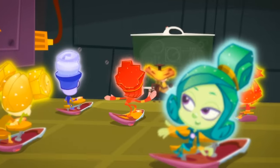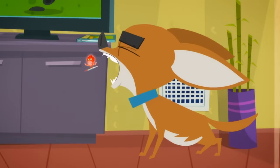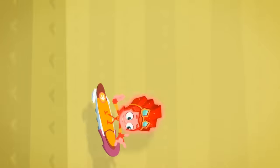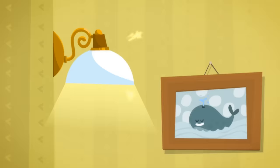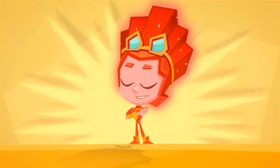Fire. He's the engine of our class. He's the fastest, the nimblest, and the bravest. Fire never sits still for a second, and he's always looking for adventure. New ideas just burn in his head. And that's why his name is Fire.